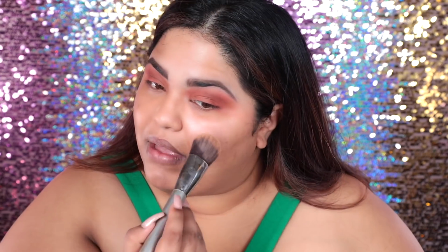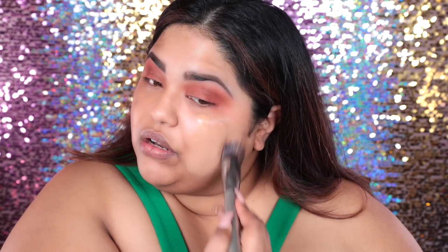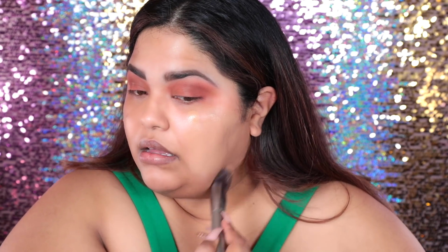Feels very, very light. I mean, if you want an everyday foundation, but you want good coverage and you want a healthy foundation, I would go with this. I love healthy. I need a healthy foundation because I need SPF in my foundation. And this is pretty good. You don't have to put primer on or anything. So my first impressions and reactions to it is really nice.